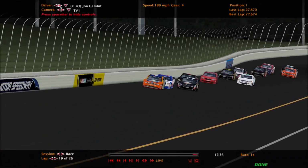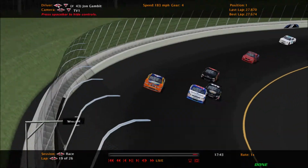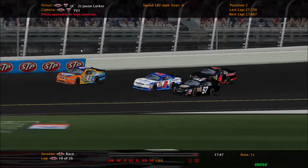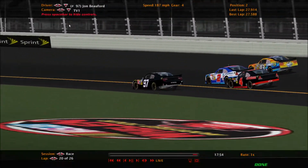Oh, Steve Larker has stopped. I don't believe we'll get a caution. Yeah, no caution, but Larker stopped on track for some issue. They're now 3 wide for the race lead. John Gambit up top, Jason Larker down the middle, and Jonathan Buford down low. Still 3 wide across the stripe with 7 laps to go.